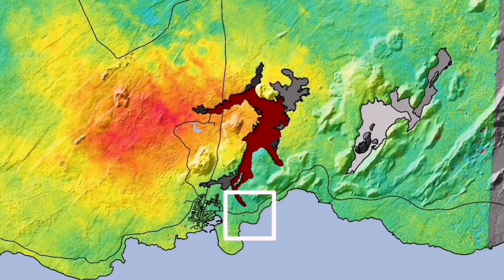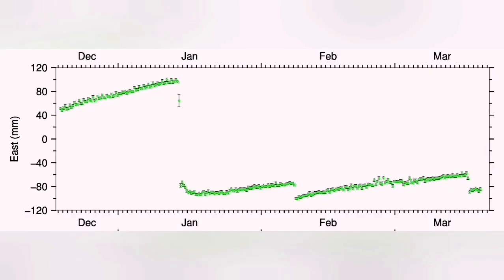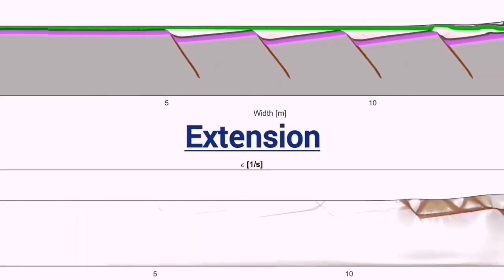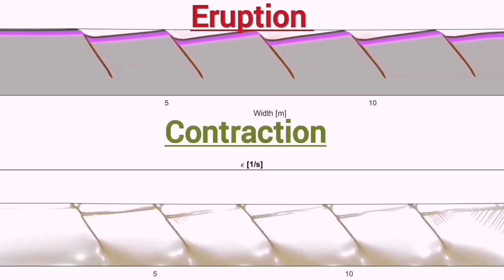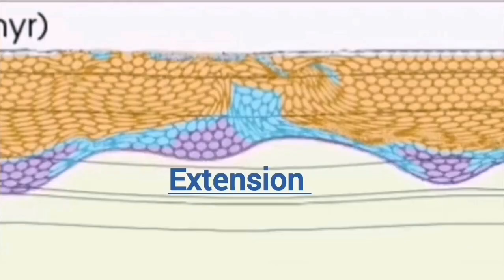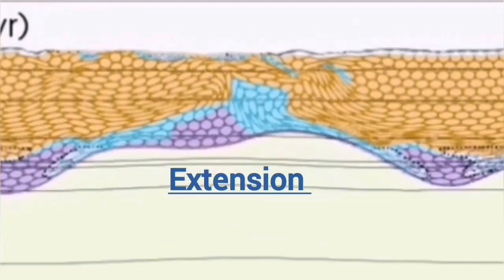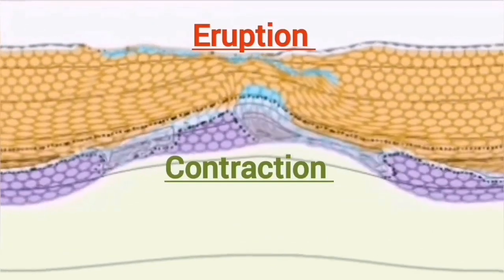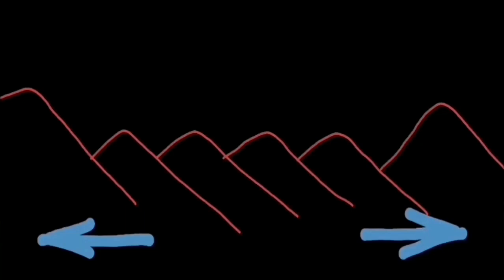We see that up to the point of the eruption, the land is actually stretching. Then after the eruption it starts to contract. I've tried to show this in this diagram. Extension up to the point of the eruption, then during the eruption and after that, we have contraction of the ground. This makes sense because the land is rising due to the magma accumulation, so it stretches and then contracts.